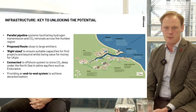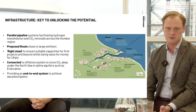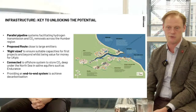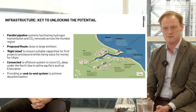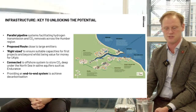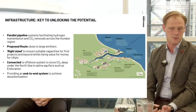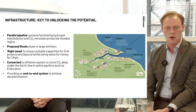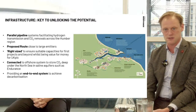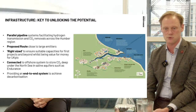So the infrastructure we're proposing in the Humber is a parallel pipeline solution. So that's CO2 and hydrogen pipelines running in parallel right the way across the region. And the reason for that paralleling is actually to give those different sites options around decarbonisation. So that could be fuel switch, from traditional fuels to a low carbon hydrogen, or it could be utilising the CO2 network to remove the emissions that would otherwise enter the atmosphere.